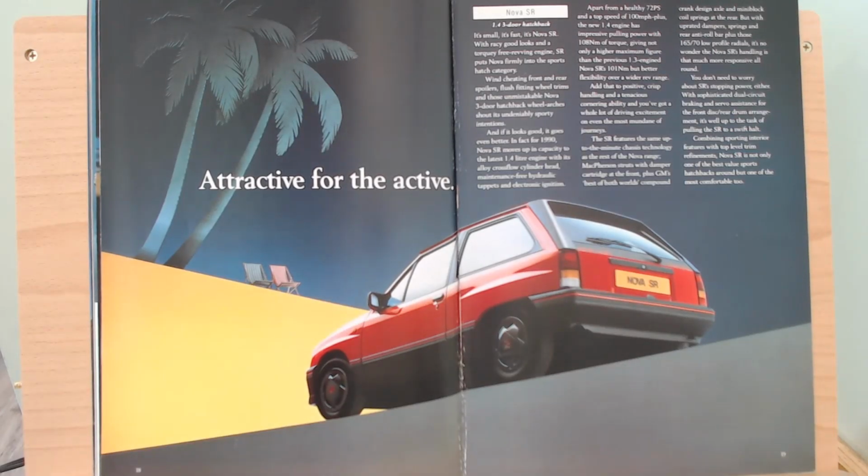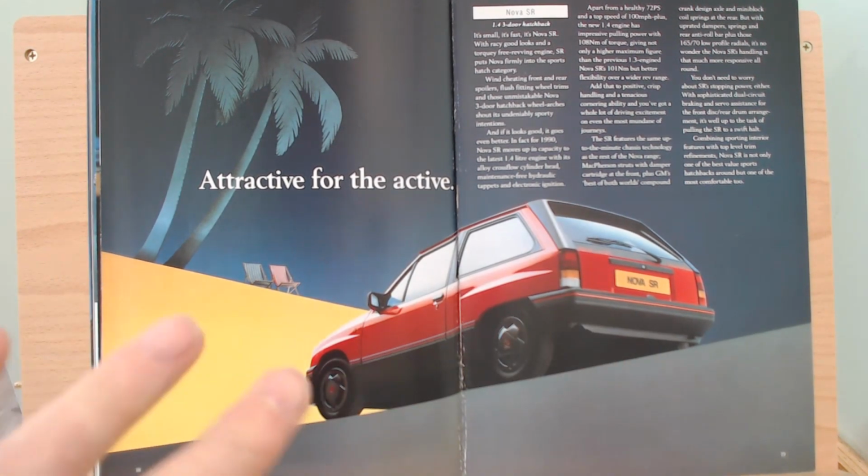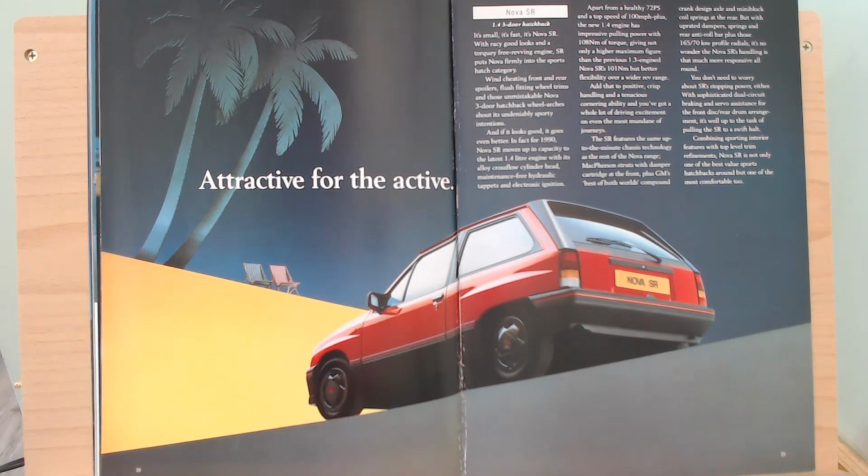So here we have the first of the more sporty models. The SR came only as a 1.4 3-door hatch. Now got these dark wheel covers and dark lower paint treatment. A little bit more sporty at the back there. I think these are starting to look a little bit nicer, I think, in the SR trim. Bit more of your boy racer car, I guess.